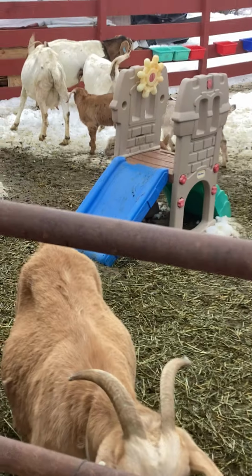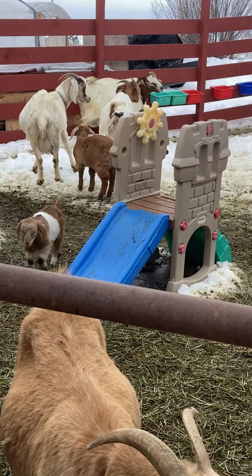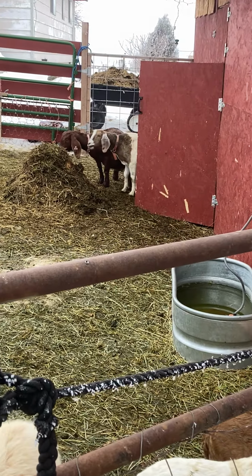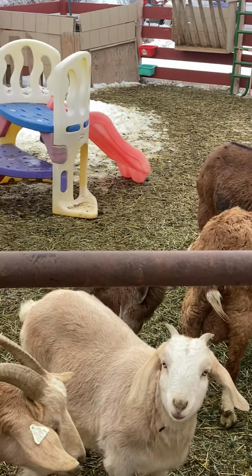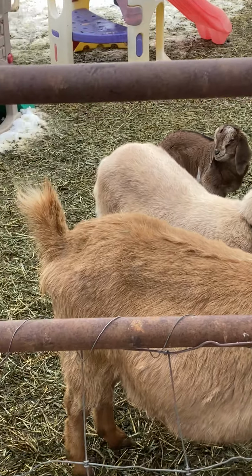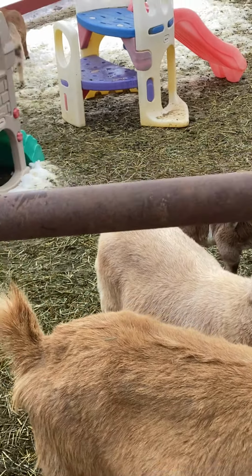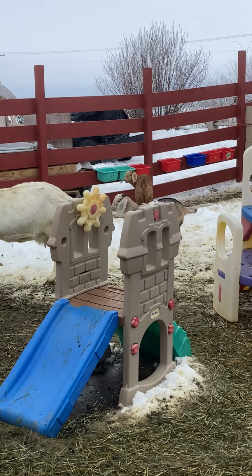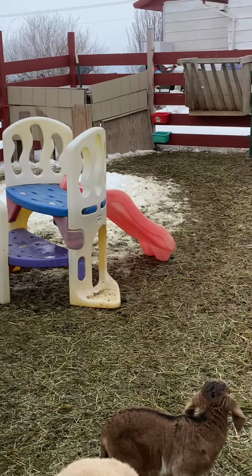So it's always fun to see what colors you get, although that's not what we're trying to produce. I like it, but we want more the stockiness and the meat part of these goats, because these are bred for meat goats. And that's what they'll be sold for. So anyways, that's about it.